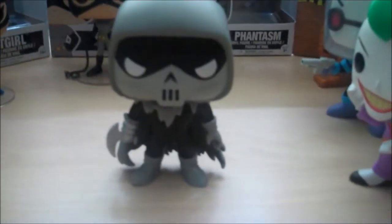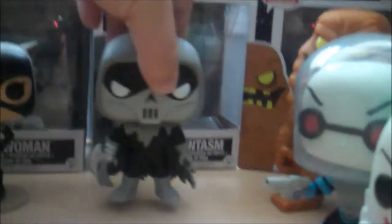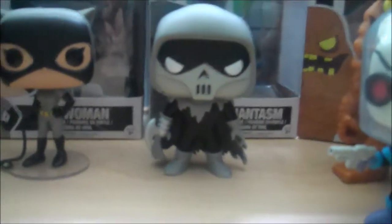I love the style of this pop. I love the eyes. I love the features on the mask. I love the big blade on the hand. I love the way that the cape looks because it was very ghost-like, very demon-like with the tears. It flows beautifully, and I love the way the hood looks. This is definitely one of the coolest pops in the collection.